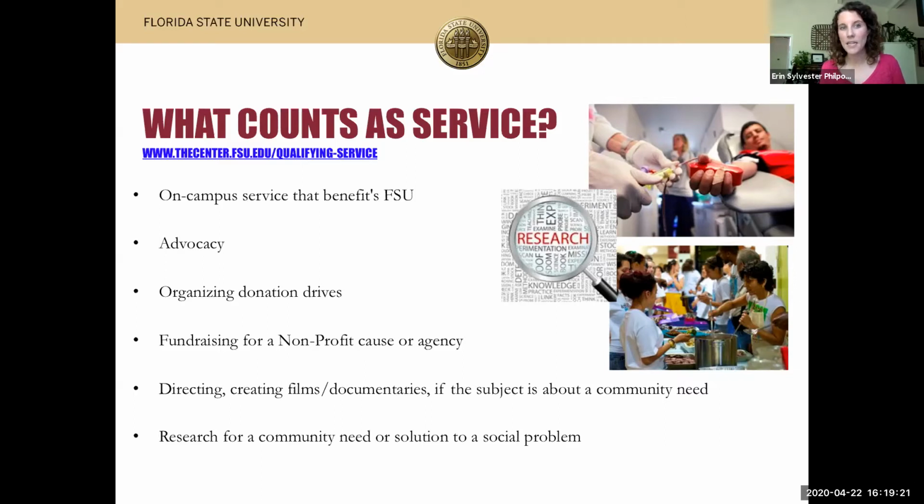But some common things that people don't necessarily think about as service that do count is advocacy for a specific cause or for social change, organizing a donation drive. So maybe we've just experienced a hurricane here in Florida and you want to organize a donation drive of items or food or water in order to help people that have been impacted by that storm. Organizing that drive does count. Donating to that drive does not count, and we'll get to that on the next slide.